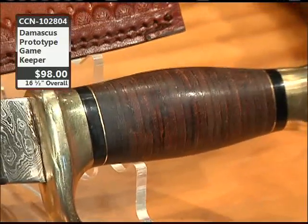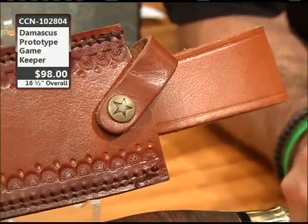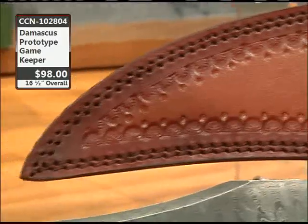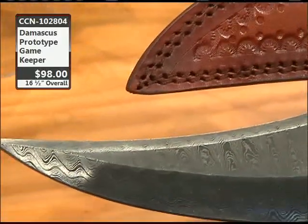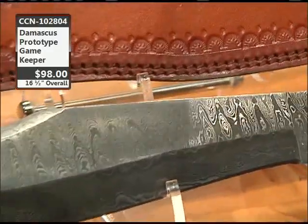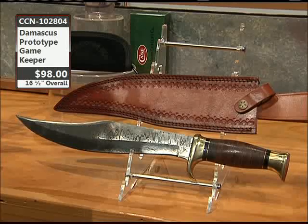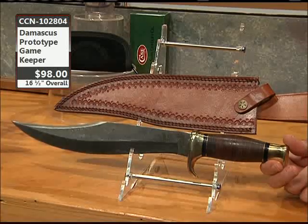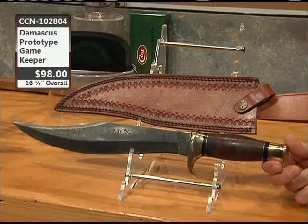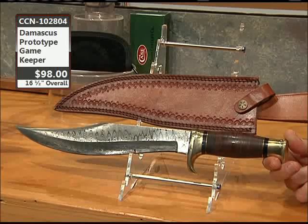That is a stacked leather handle, buffalo horn, and brass with the leather sheath. That is a big knife. And it's a clip blade that is in Damascus. Very, very significant. It's basically like a California clip, that long, sweeping type of clip blade. And Drew, these got some weight to them, do they not? Look at all of that knife. And it's less than $100. If you get through on one of these, somebody ought to buy both of them.